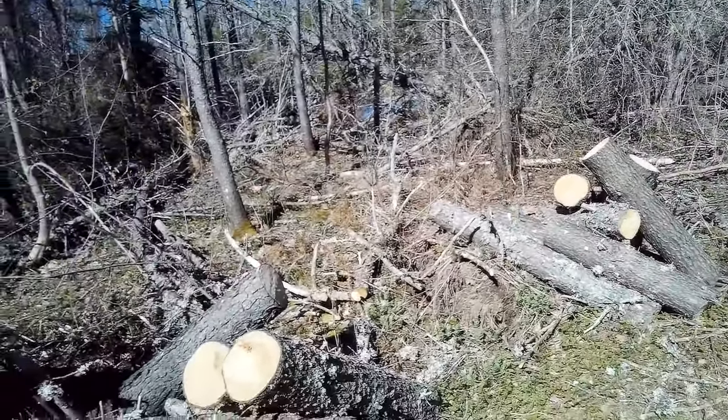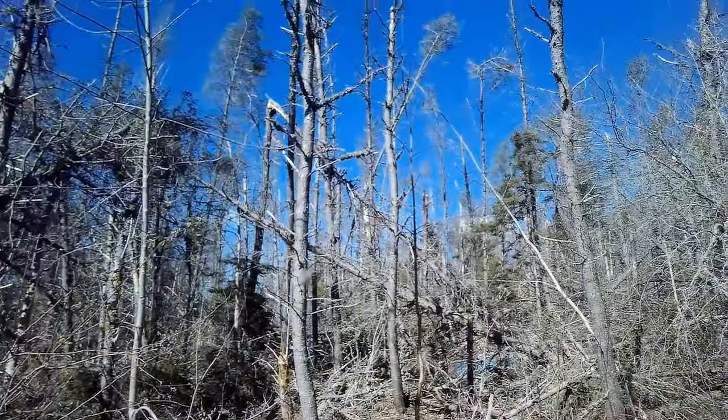Bear bait barrels out there got clobbered. But what a windstorm. I would have liked to have been here.